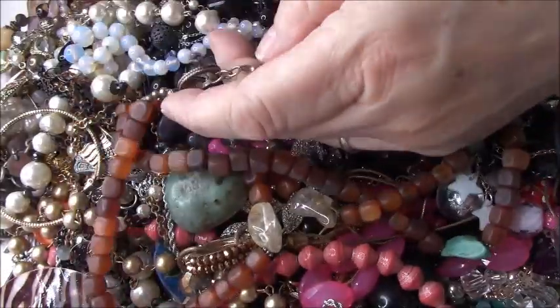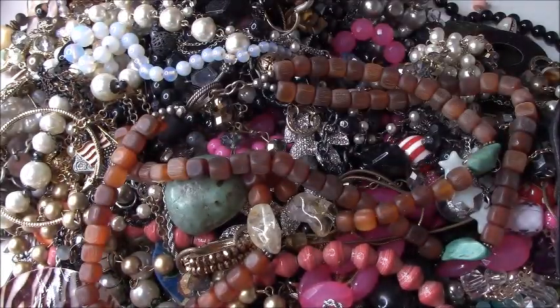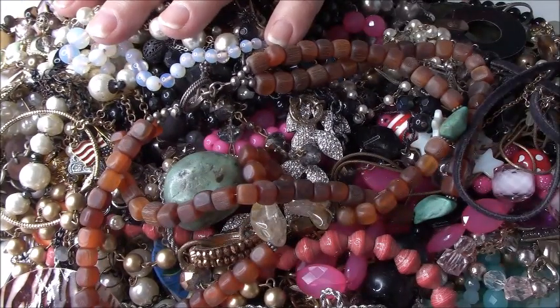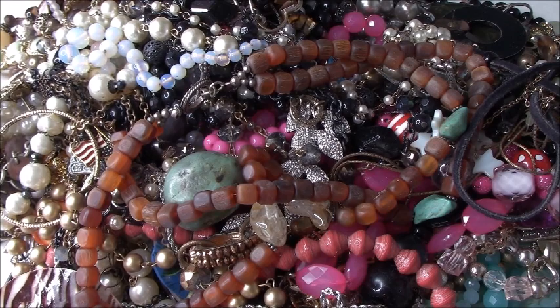Let's see if there's... I brought my magnet out. What did I do with it? Uh-oh. Did I drop it on the floor? Hold on, let me look. You can stare at the pile for a minute. Now, oh, there it is. It is on the floor. Okay.